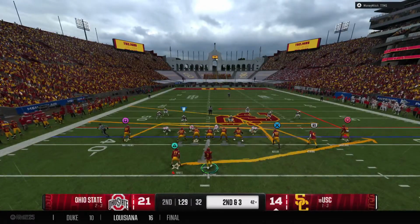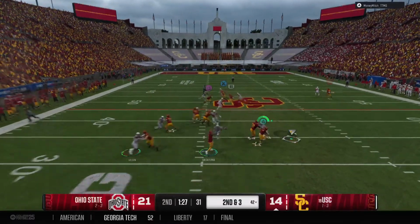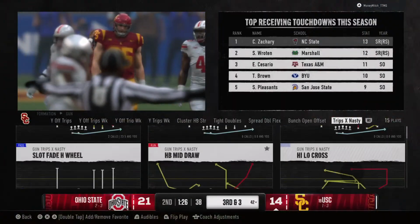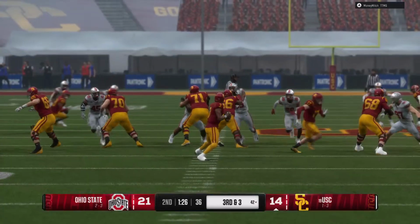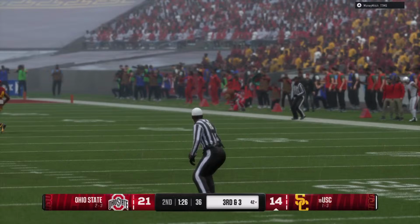Sometimes it's not about a fancy play design. It's about just getting him the ball and letting him play. Especially nowadays with running backs being so good out of the backfield. You know they're going to catch it. There's so many ways to use him. Exactly. Get it to him, let him break tackles, let him make plays. Easy decision.